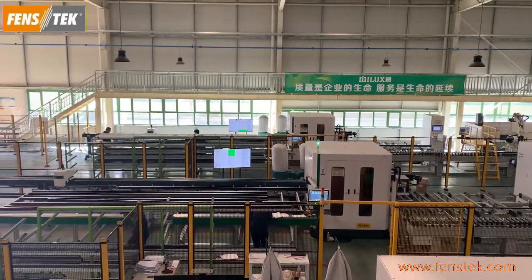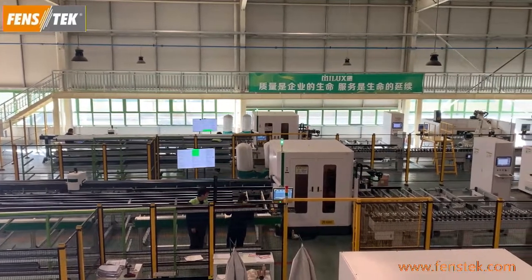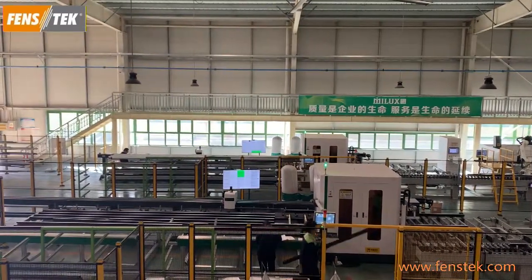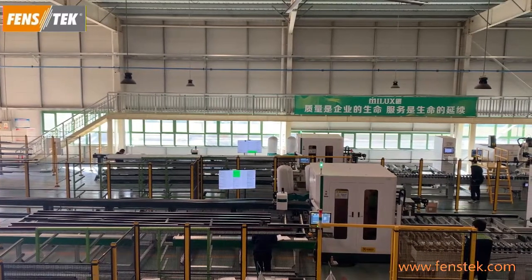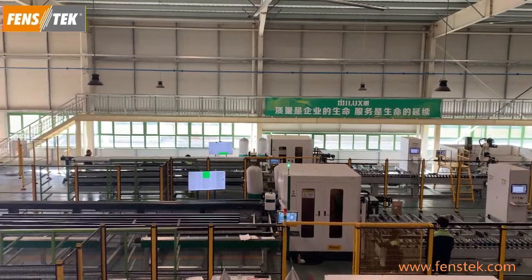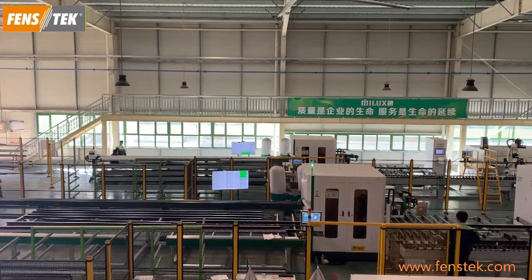No matter you have 50 millimeter or 100 millimeter height material, we can control the saw blade to touch on the profile surface in a very high speed and then cut in a slower speed to achieve a mirror surface cutting result. We can cut minus 45 degree, plus 45 degree, and also 90 degree cutting.